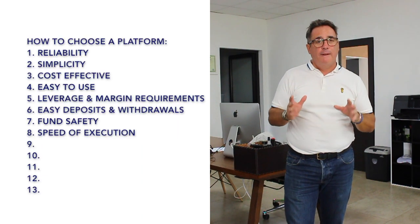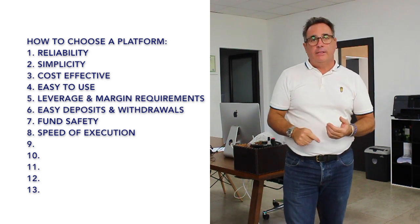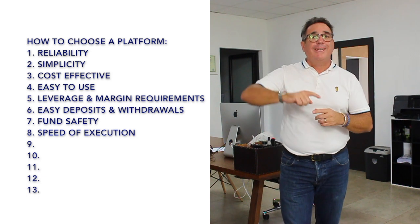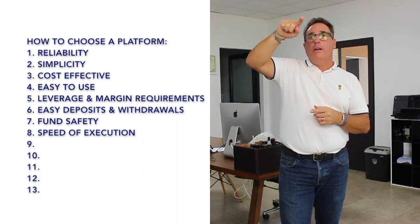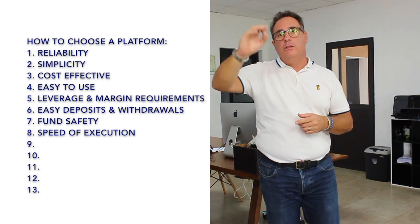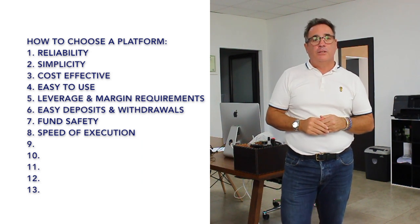Speed of execution, very important. You want to be able to press your button and be in the trade. You need to get filled because the markets can move quickly. Also, you need to get out of your trade. I've seen many trades go up, go up, go up, hit your take profit and come down immediately. And if you're not out in time, you've lost that 3% trade. So make sure speed of execution is good.